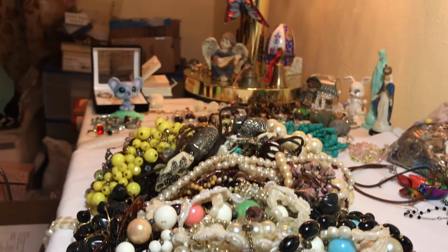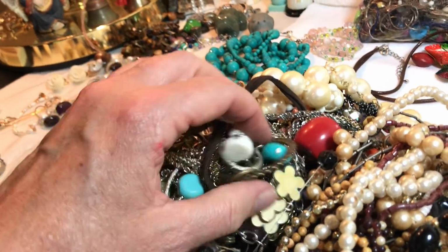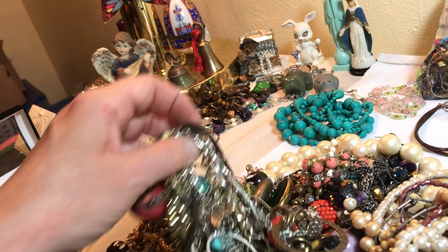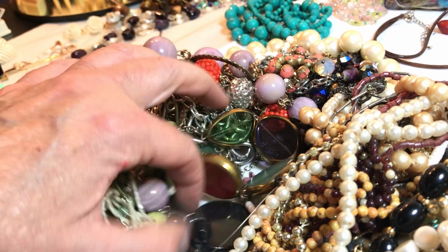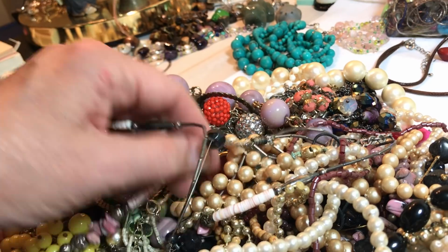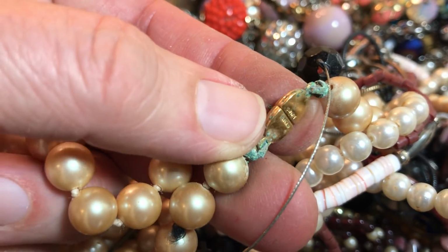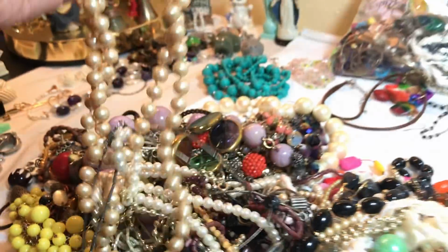Well, we've got the bag emptied. This is what we have left. I don't know if there'll be anything else in here that's precious. We'll end on this one. It's got some stone. What is this? I'll get this one. I'll get those out.